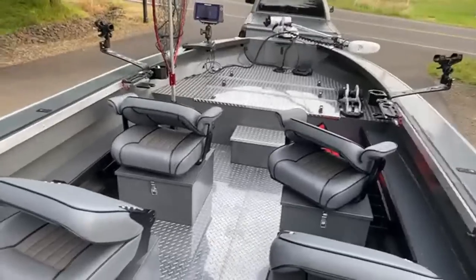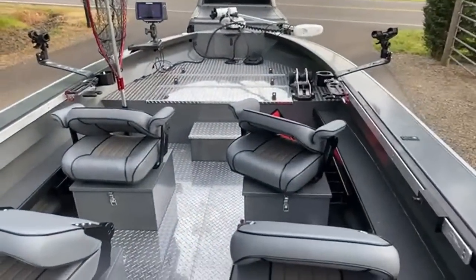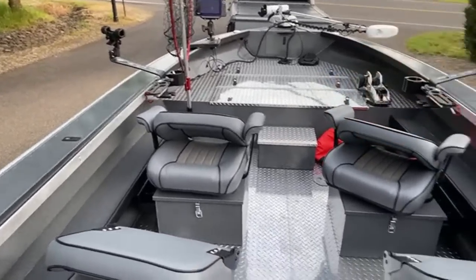Yeah, so my wife, guys, when she's on the boat fishing with me, she actually just pees in the fish box. She'll just squat. I'll usually hold a blanket up or something, and she'll just squat down and pee in the fish box.